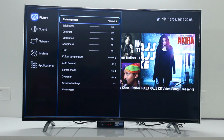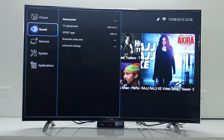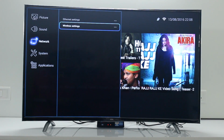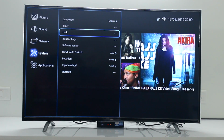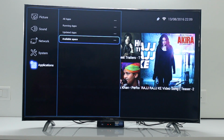The Picture tab has options to adjust or change the picture preset, brightness, contrast, saturation, color, temperature, etc., with some advanced options as well. Under the Sound tab, we can select the sound preset, connect a Bluetooth device, and we also have some advanced options. Under the Network tab, we have Ethernet and wireless setting options. In the System tab, we have options like language, timer, lock, software update, Bluetooth, etc. Under the Application tab, we have an option to view all running and updated apps. We also have an option to view available storage space.